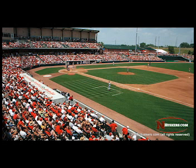6 2/3 innings pitched today for Waldron. Allowed 5 hits, no runs, 1 walk, 5 strikeouts, and had 108 pitches. So he's a horse in there, staying there for as long as he could.